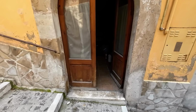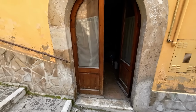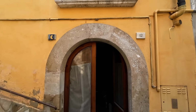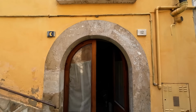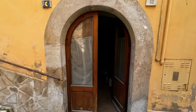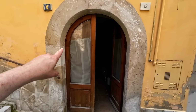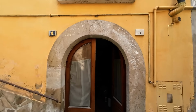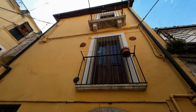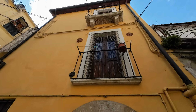Shall we start from here? Start from the basement room. This is classed as a cantina. But if you wanted to, you could easily get a bed in here, and you could probably even bring a bathroom down here as well. I love this stone arch, really, really nice. And there's a little balcony off the bedroom at the top.